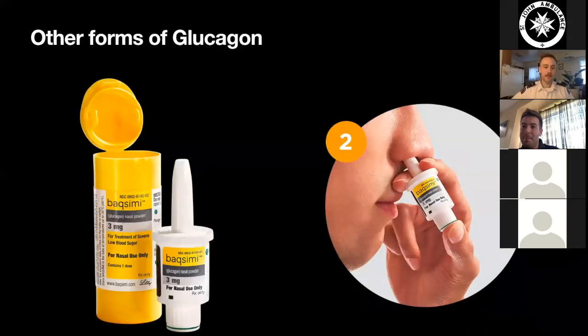So this is a medication called Baqsimi. It's an intranasal form of glucagon. So it's stored as a powder, and it's essentially a powder that reconstitutes itself in the nasal secretions. So this is mine here. You can see it's about the size of a very tall film canister. It's extremely compact. I'm not going to open it because it's shrink wrapped to seal it. But again, it's designed to be a simpler tool.